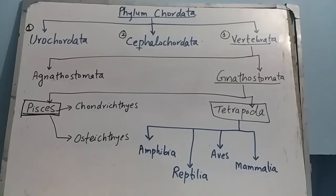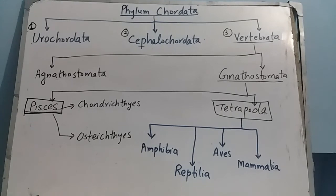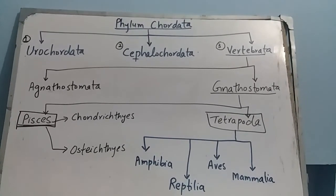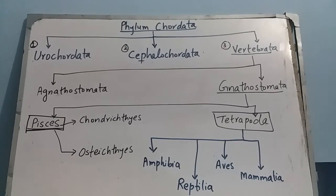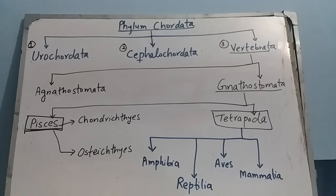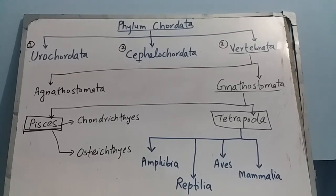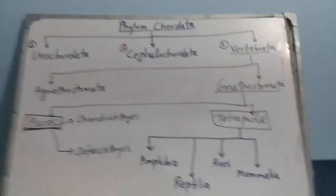So this was about the classification of Chordata. Now a brief summary of phylum Chordata. Phylum Chordata is further subdivided into three subphyla. The first one is Urochordata, the second is Cephalochordata, and the third one is Vertebrata.